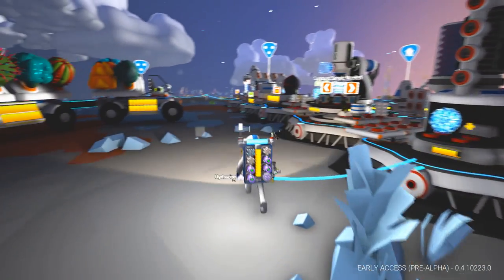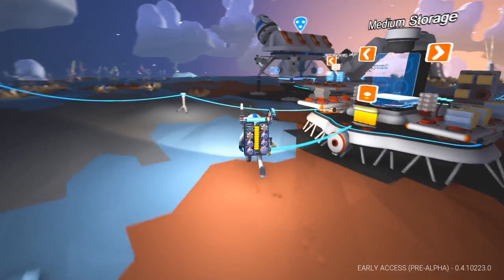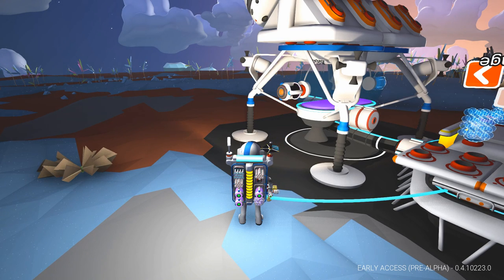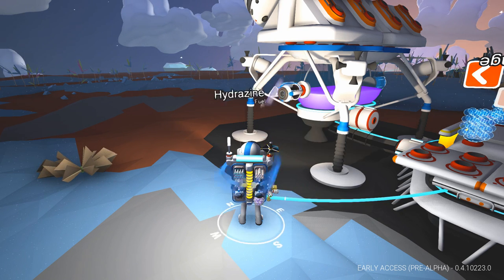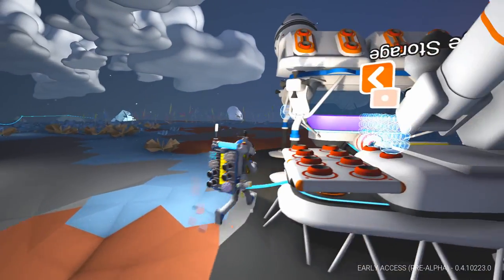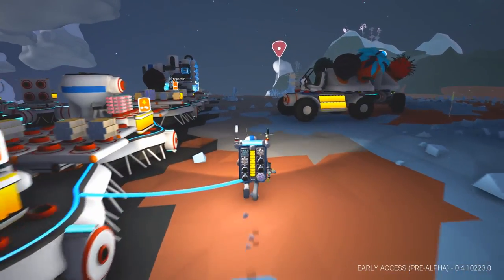However, there's 4 hydrazine canisters. That is actually probably enough to take off and land somewhere else. But just to be safe, I'm gonna make sure I am, like, completely squared away. I'm gonna have a full tank, plus I'm gonna have spare hydrazine with me when I do decide to take off. Actually, that was all 4 of them. It looks like about a third of the way full, so that's not too bad.